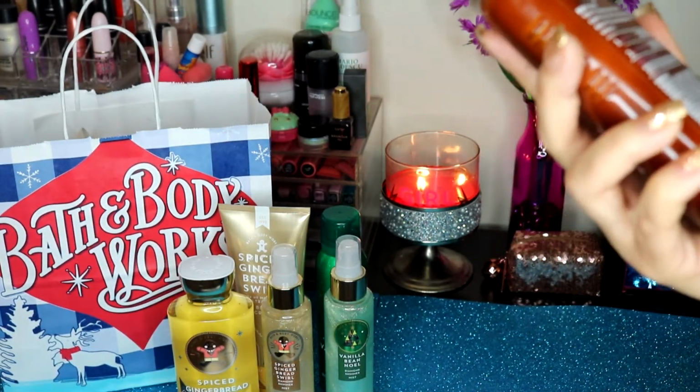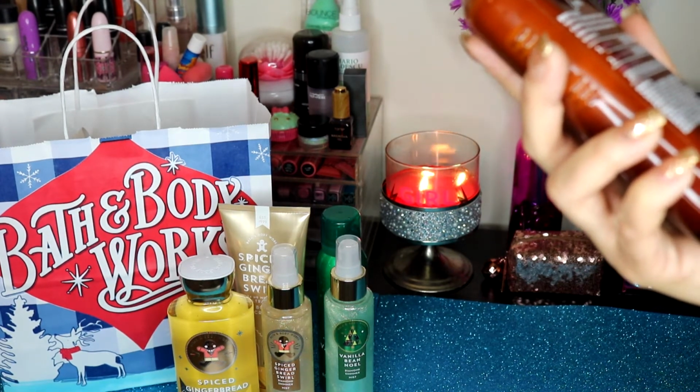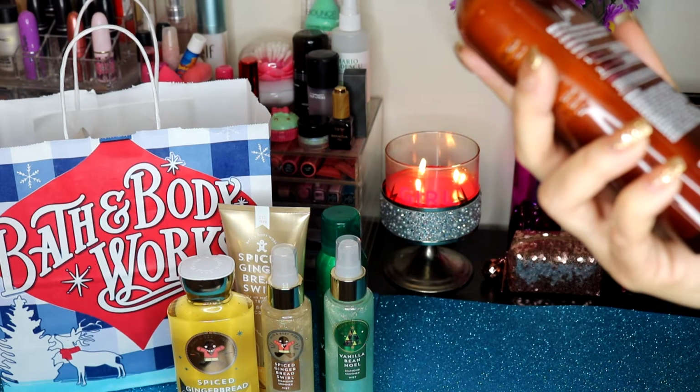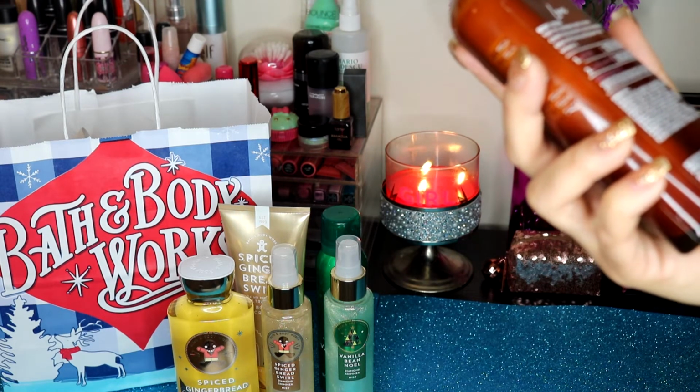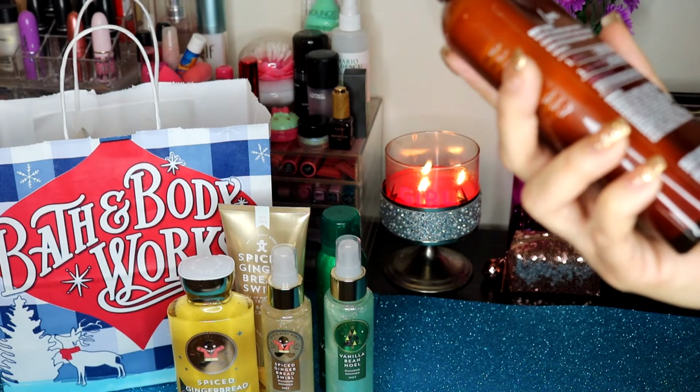This is a fast absorbing body lotion. Conditions skin with ultra nourishing shea butter and antioxidant rich vitamin E. Number 1, rose oil. Inspires connection and self-confidence. Number 2, vanilla absolute.